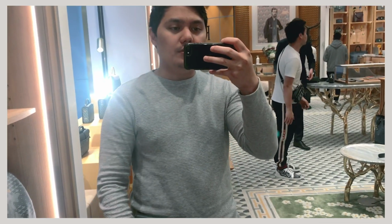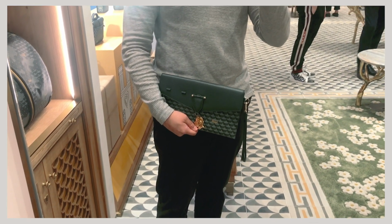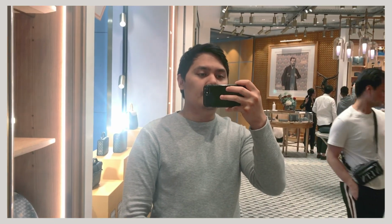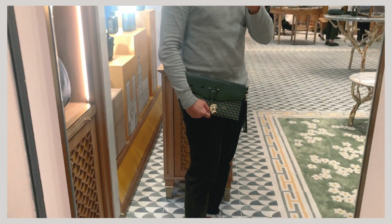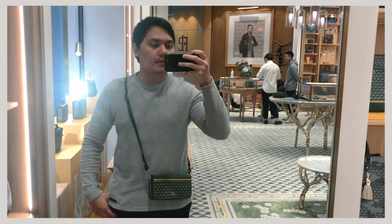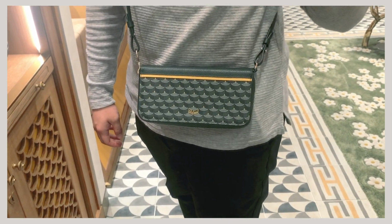This is the envelope bag. It's got the Arthur logo in there. It's really nice. And this is the crossbody bag. It's a wallet crossbody bag, so it's also really nice.